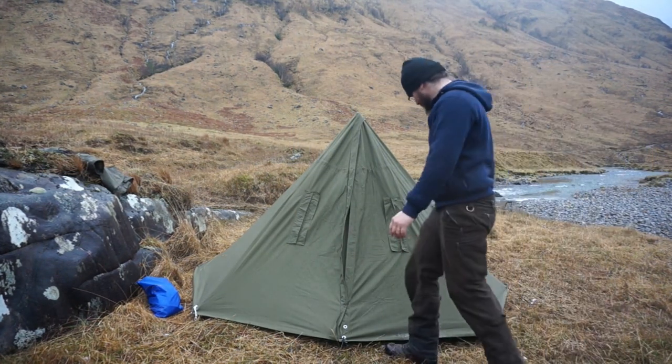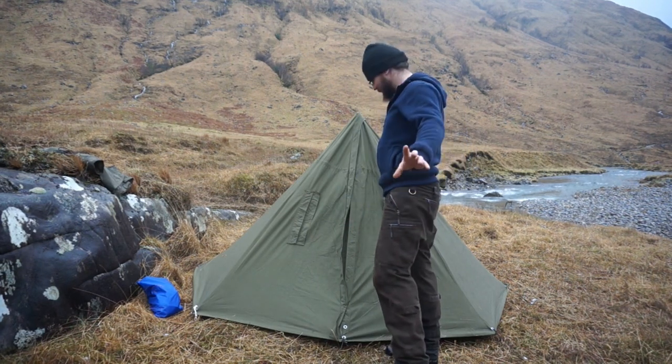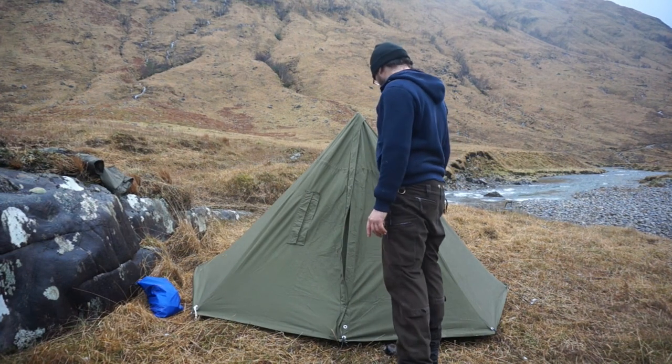Looks good. There'll be a little bit of rain heading in, so I'm just going to switch this off for a minute, get my little footprint in that I bought, and yeah, get back to you.